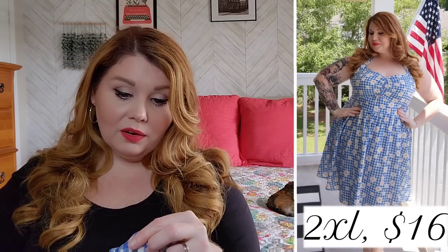I loved this dress. The fabric is not great. I'm not going to sit here and tell y'all it is great. It's very, very thin, very delicate, but it steamed beautifully. The wrinkles just fell right out. It is 100% polyester, and y'all, when you get it on, it is just adorable. It just looks like a picnic dress.